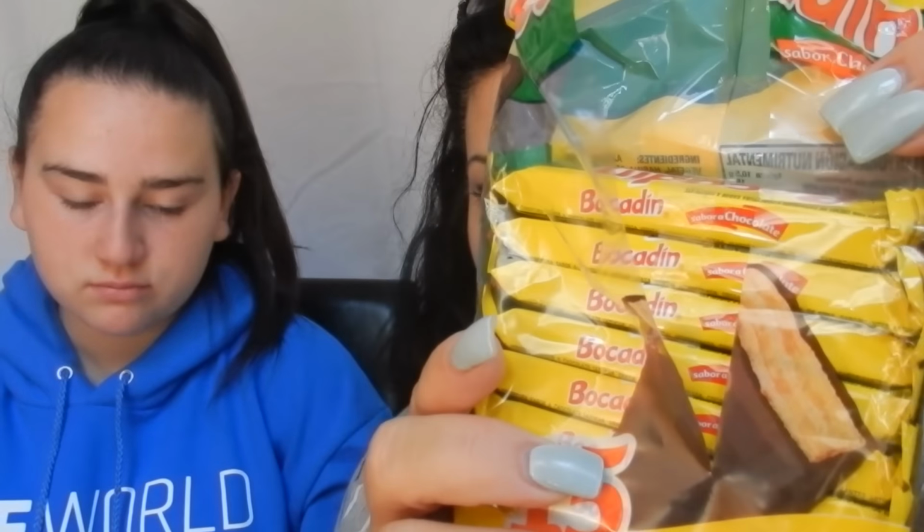So these are called, say it, Jay. Bocadine. 15 piezas. What does that mean? Does anybody know what this means? Pieces. We know that it's chocolate because it says Saber chocolate. Whatever that means. So, it looks like it's a wafer, as you can see on here, right? Jay, look up. And we are going to open it. I have scissors here. And we're going to open it.